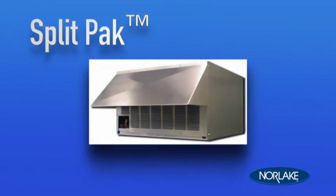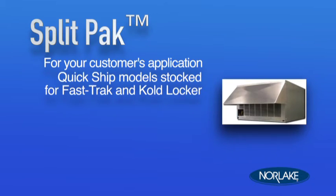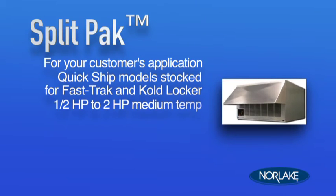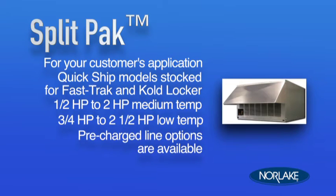Split pack pre-assembled refrigeration systems. Norlake designed and manufactured. Designed for your customer's application. Quick ship models stocked for Fast Track and cold locker walk-ins. 1/2 horsepower to 2 horsepower medium temp systems. 3/4 horsepower to 2.5 horsepower low temp systems. Pre-charged line options are available.